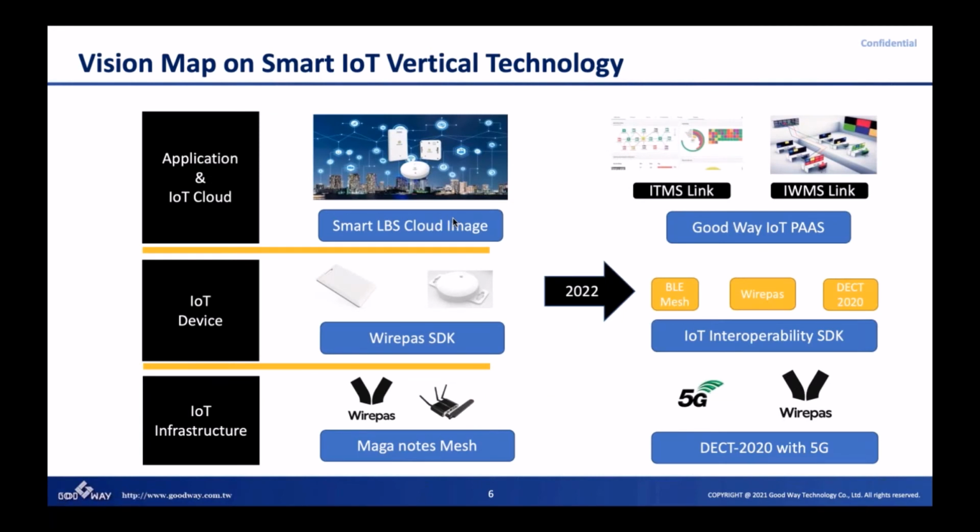So I also want to share a little bit more about our vision map. Right now we work with Wirepas for indoor positioning sensors, and we provide IoT devices. We provide cloud images and an API backend. And next year we will work with Wirepas to step into the 5G world, to use the DECT-2020 protocol, so it can also become an outdoor solution. So we will expand our backend service to have that kind of service.